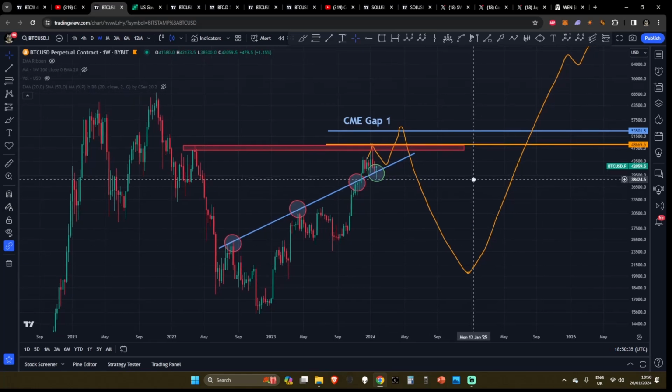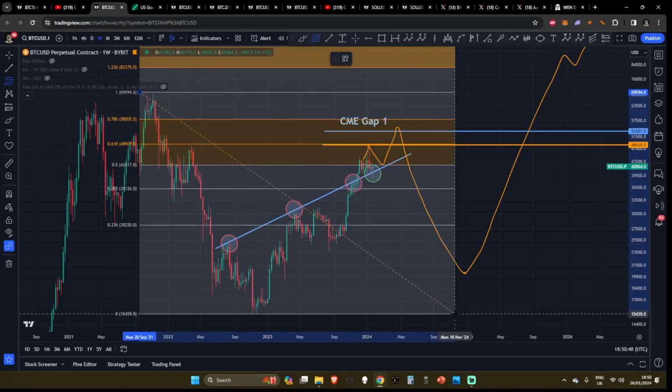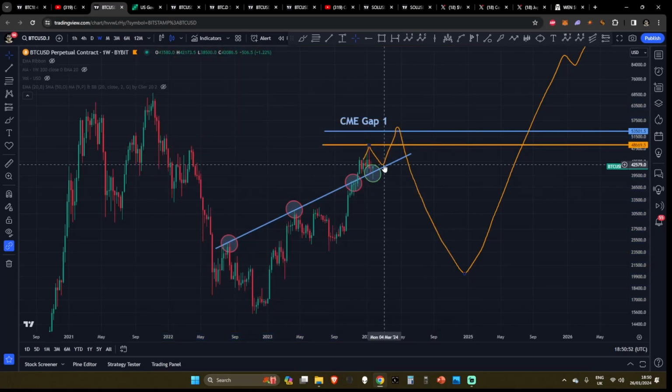So looking at the drawing, I still think we're following the same path. We initially highlighted this resistance up here because this was the resistance at 48,000, this previous local top over here. If we're drawing the Fibonacci from the swing high down to the swing low, we came into the 618 fib. We've had that retracement, and just like we've drawn out over here in the initial drawing, once again, dips are for buying. Like we said, if dips happen, buy them up. They're not going to last for too long in these markets.